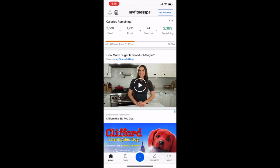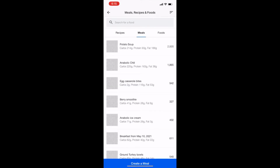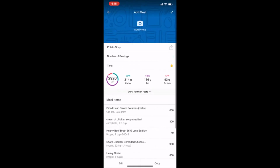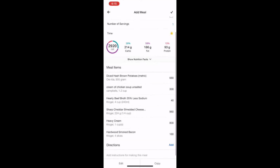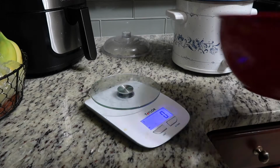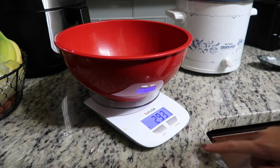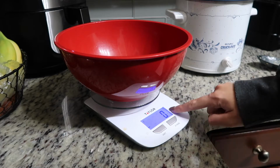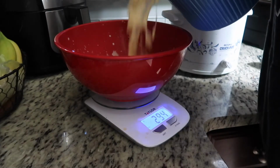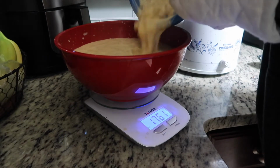Okay, so I'm going to do a voice memo explaining everything, but the first step is to make a meal and then to just record all of the food and the portion sizes that you used. So pretty self-explanatory there. But then you're going to want to zero out the scale for whatever bowl you are planning on putting your soup into. I chose this big one. And ignore how messy I get trying to transfer it.